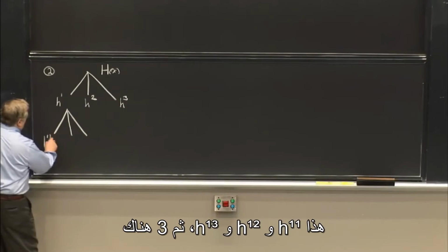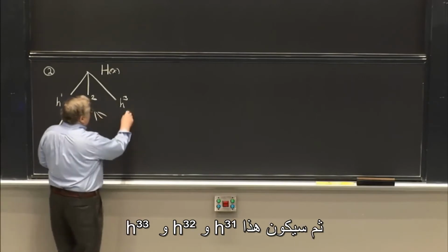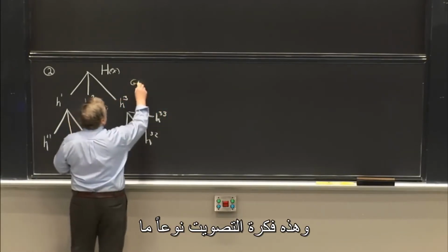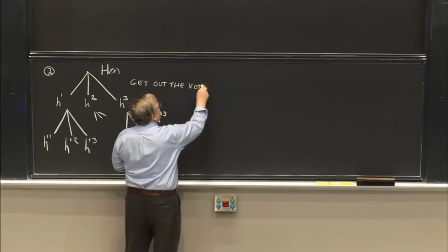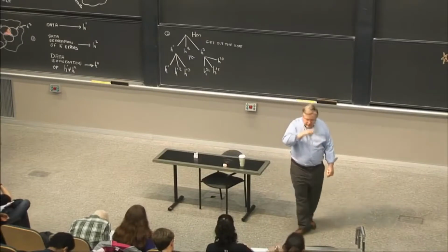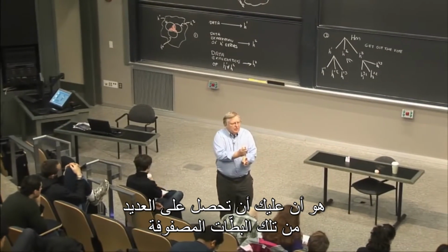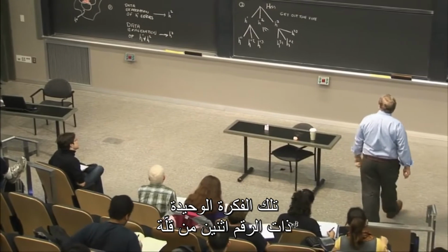So this is H11, H12, H13, and then 3 here, and then this will be H31, H32, H33. And so that's a sort of get out the vote idea, where we're trying to get a whole bunch of individual tests into the act. I guess the reason this wasn't discovered until about 10 years ago was because you've got to get so many of these ducks all lined up before the idea gets through that long filter of ideas. So that's only idea number 2 of quite a few.